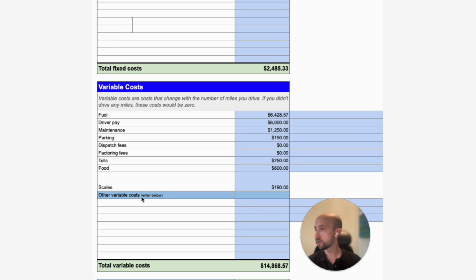And again, in the section below, you can add any other variable costs you have. You can edit these. Most of these costs all truckers are going to have, but edit it, remove it, update, whatever makes sense for you. I spent $20 on toiletries last month, $25 on laundry, and every month I try to put money into my emergency savings or rainy day fund, at least $1,000.